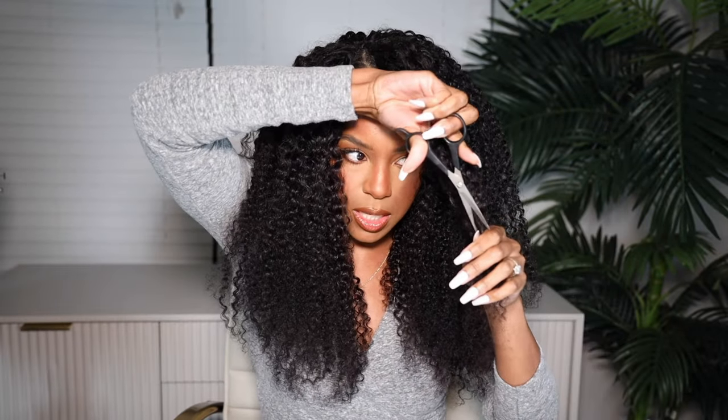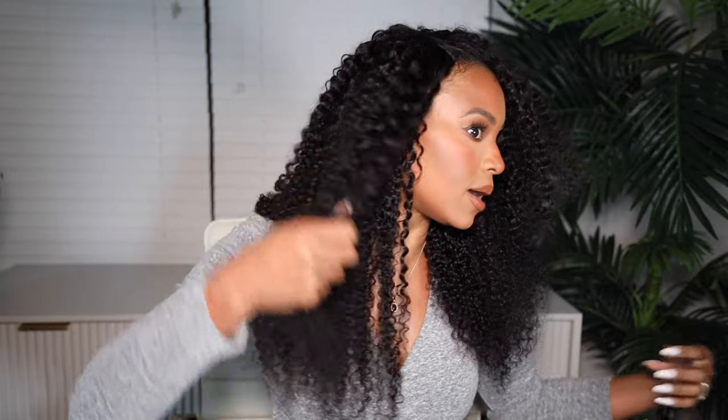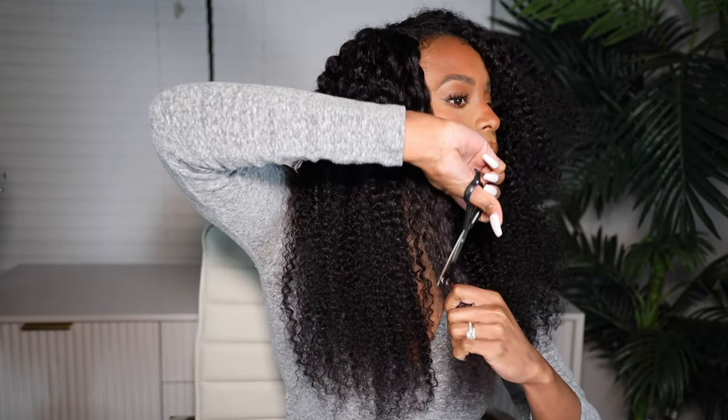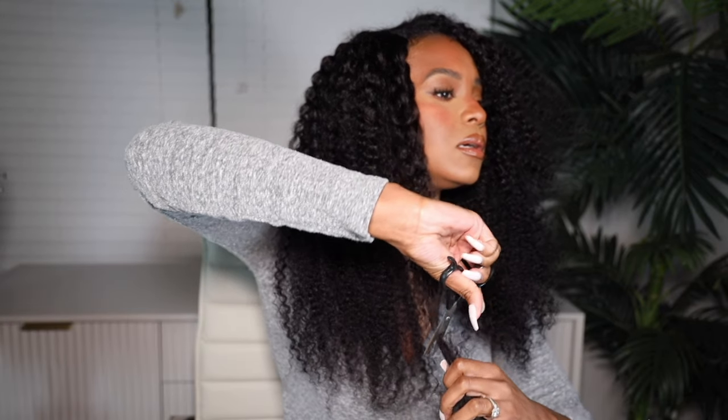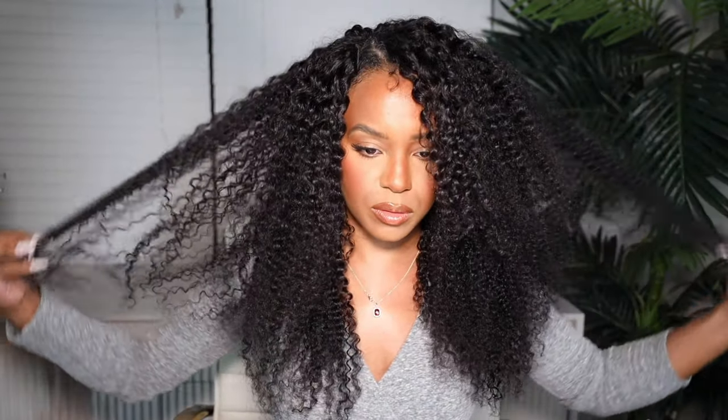Okay, so I'm gonna go back in with this front part. Feel like I'm gonna go a tad bit shorter. For this side, I just wanna angle it down like that. And for this part out here, in order to get the most out of this fluff, I'm just gonna cut off a little bit off the bottom.